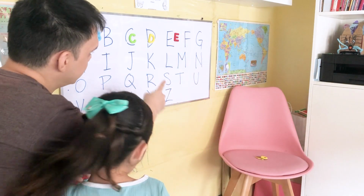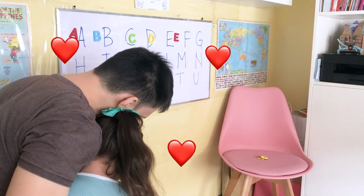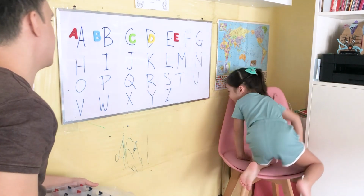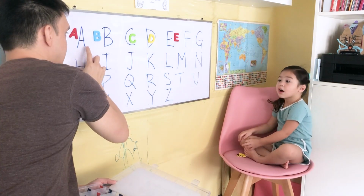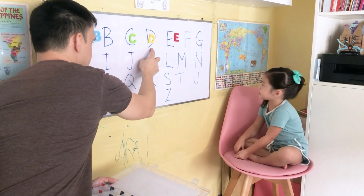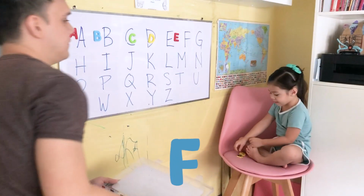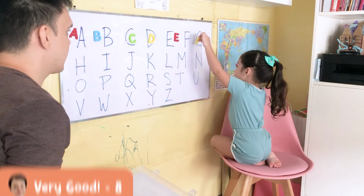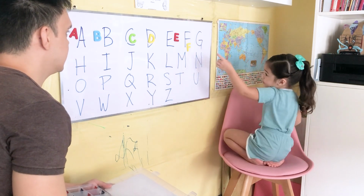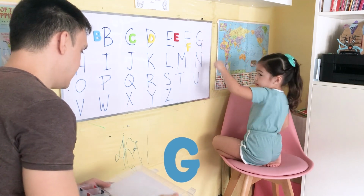Next there, what's after? Wow, you're hugging me. I love it when you hug me. Okay. What's the next letter? A, B, C, D, E, F. F, very good. Okay, what's after that? What letter is that? G, very good.